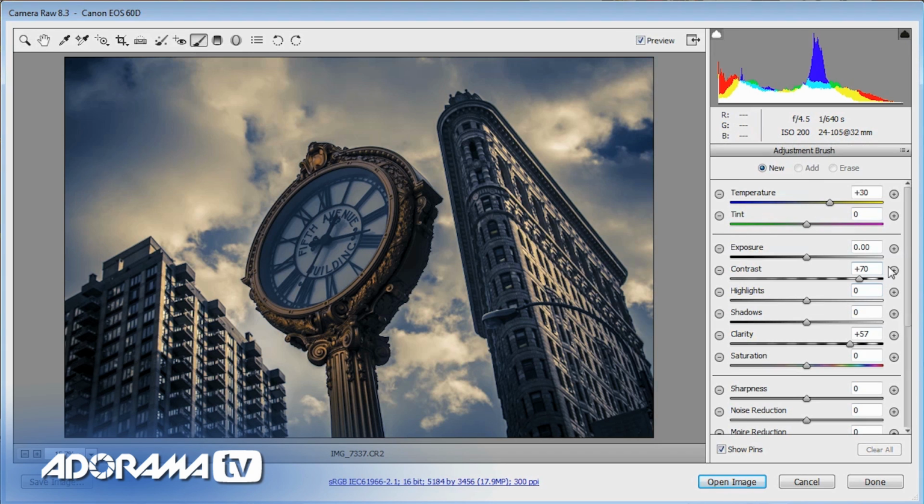So let's go grab that, and I'm going to increase my exposure by about a stop. We'll make the brush a little bit bigger, and we'll just paint an extra stop of light over the clock face because it was feeling a little bit dark and a little bit gloomy. Let's make the brush a bit smaller, and I'll just tidy up, and we'll put a little bit more light down here too. Now you don't have to stop there. You can have as many of these brushes as you like.